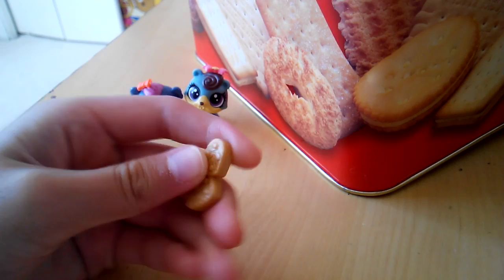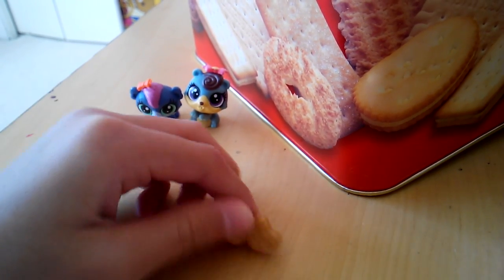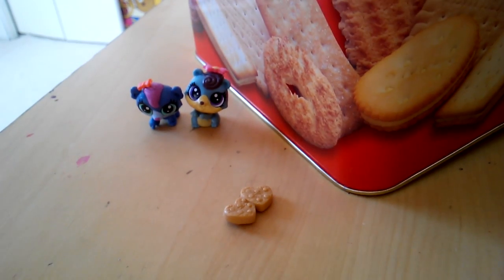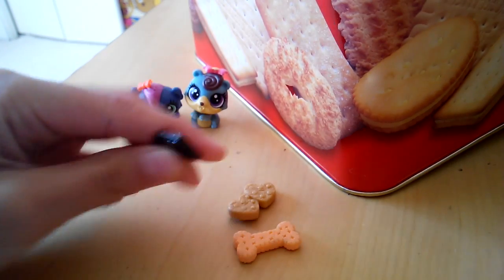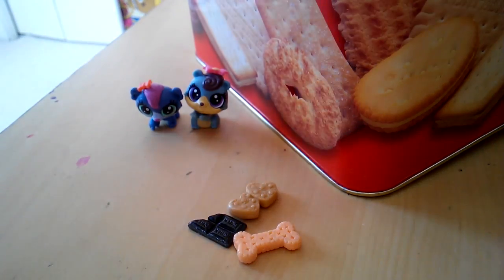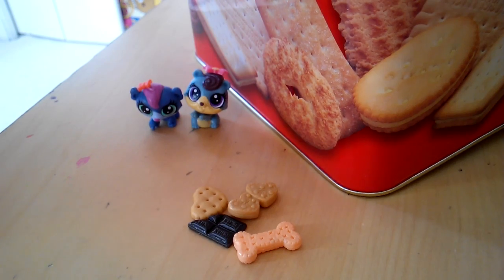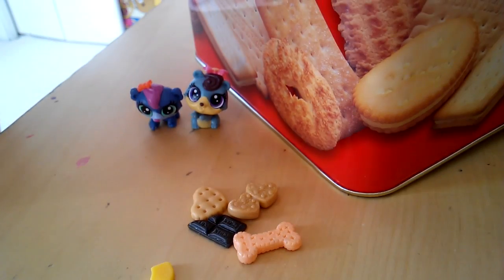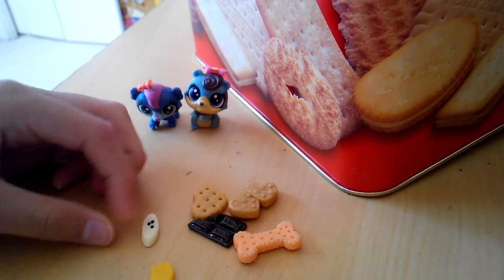Got food. Got the cookie one that my friend gave me. She gave me more, like these bones, dark chocolate cookie, yum yum, some fruits. This is a pineapple. The other one is a banana, a cut banana.